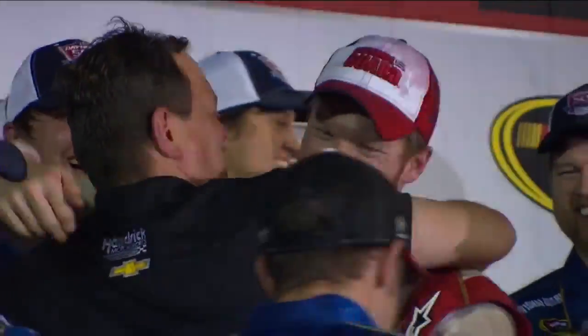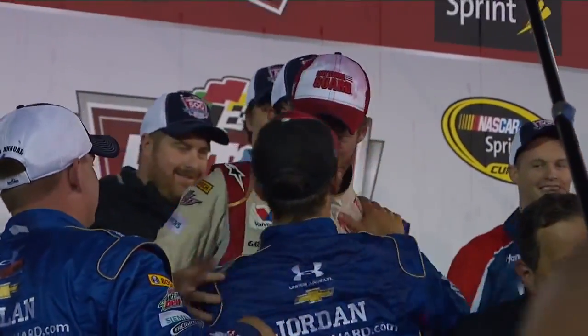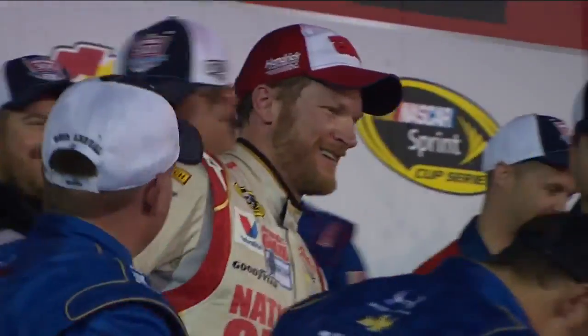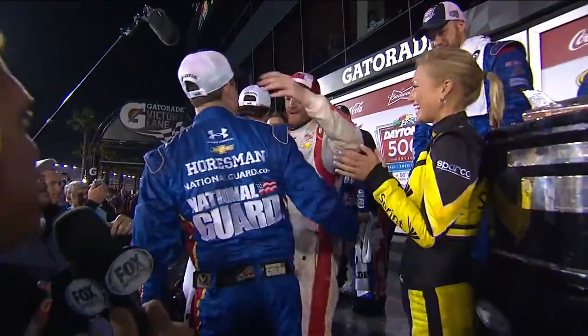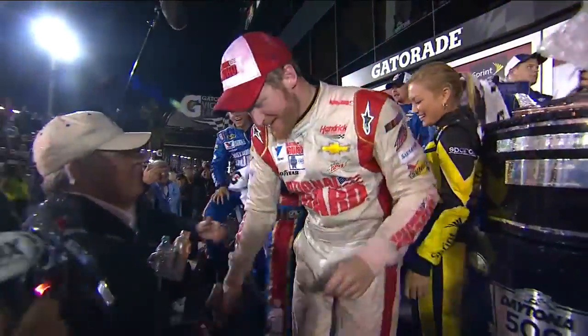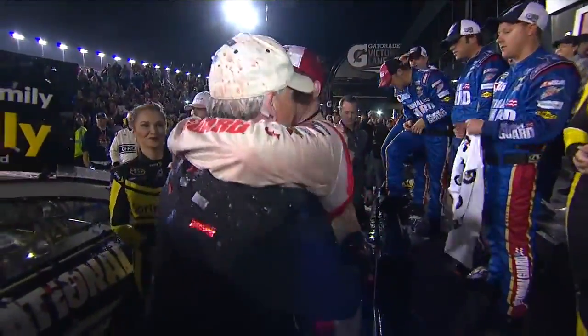And the biggest hug to Steve Berg, the gentleman at Hendrick Motorsports that works entirely on the restrictor plate superspeedway program. Dale Jr. 10 years ago celebrated out in the grass here at the Daytona International Speedway, his first 500 win. And a hug with the big man himself, owner Rick Hendrick.